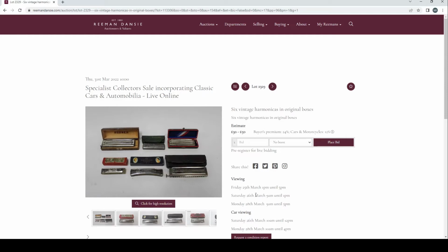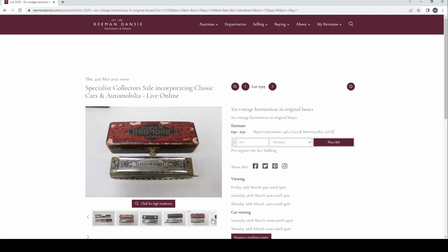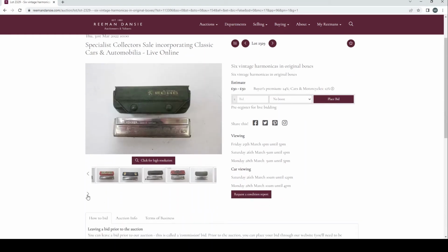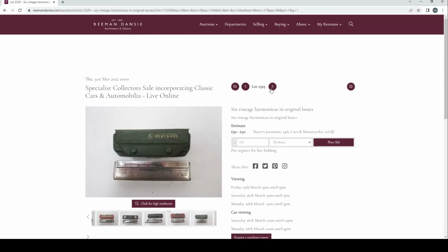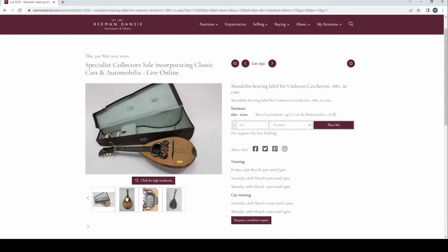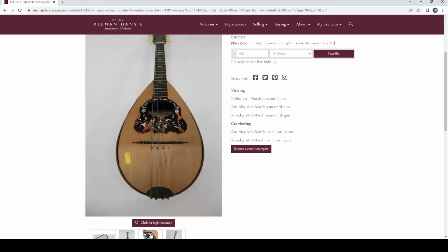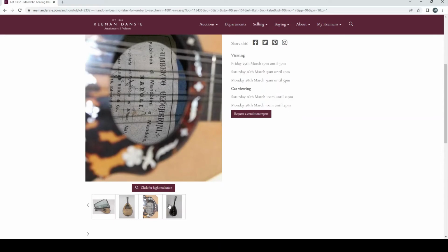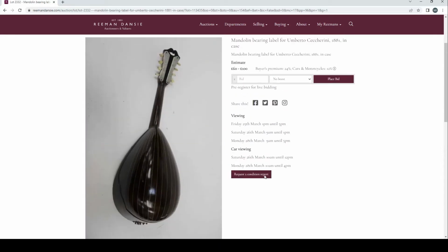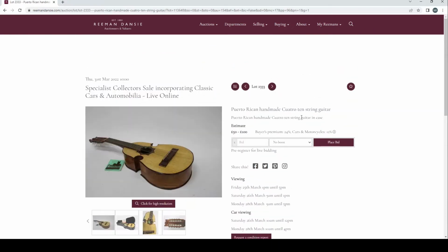6 vintage harmonicas, all in original boxes. So that's quite an interesting lot for your harmonica enthusiasts, of which there definitely are some. 30 to 50. Once again, that seems fairly reasonable. A mandolin bearing a label for Umberto Ceccherini, 1881, in case. Let's see, 60 to 100. Yeah, that seems a standard valuation there. Hard to see if the neck's pulled up with that one or not, which is what happens with a lot of those mandolins.